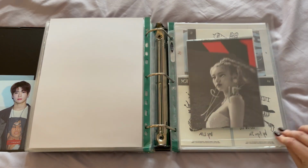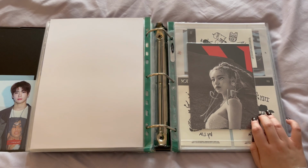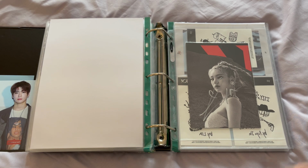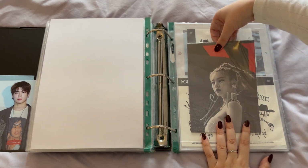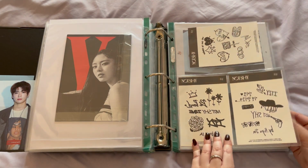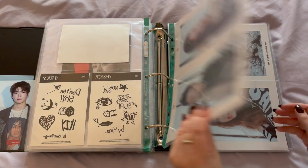And then yeah, then Itzy. So this is my signed Lita page. I also have Region's signed Checkmate postcard. But the Checkmate postcard can sit on my shelf. This doesn't really sit on the shelf. I'm so annoyed that they didn't sign the actual album, but happy to have that because it is my bias. And then all the tattoos, and then all of these covers.